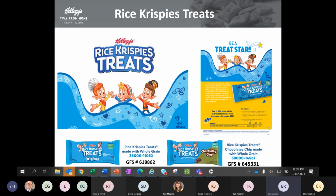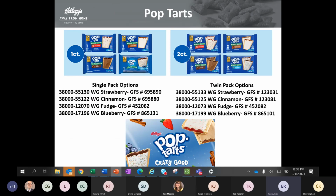Next, our most popular breakfast item and another a la carte MVP, Pop-Tarts. Pop-Tarts come in 4 flavors: strawberry, cinnamon, fudge, and blueberry. There's a single count option that comes in 120 count cases, providing 1 ounce of equivalent grain, or a twin pack option that comes in 72 count cases, offering 2 grains.